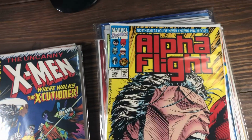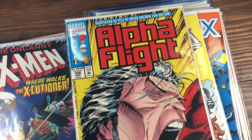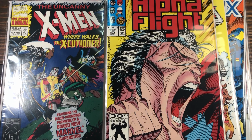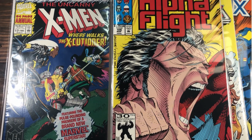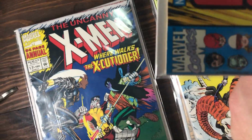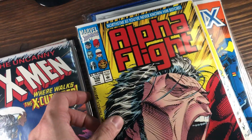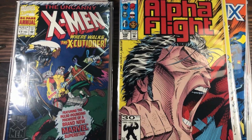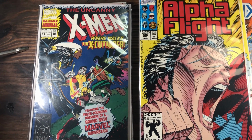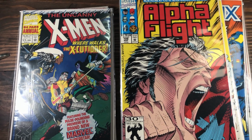All right, here's a book that I remember as a kid when it came out. This was kind of a stunt, kind of a cultural big deal. Northstar comes out as homosexual in this comic. And this comic came out in 1992. Believe it or not, in 1992 they didn't really have out and proud gay superheroes. There were innuendos on characters and stuff like that. So this comic was a big deal.